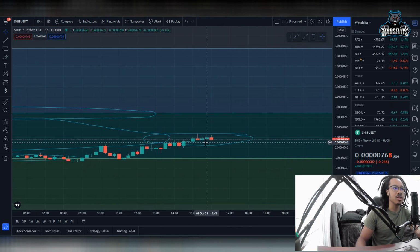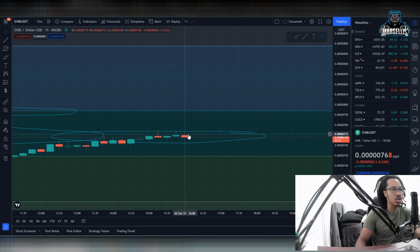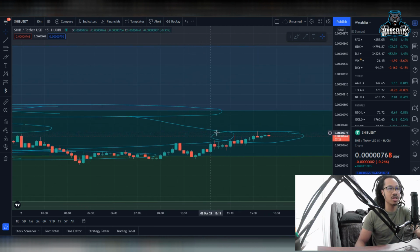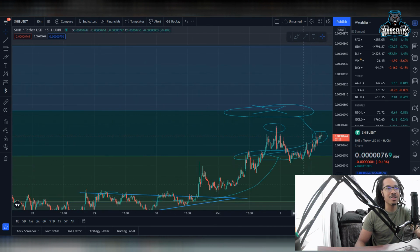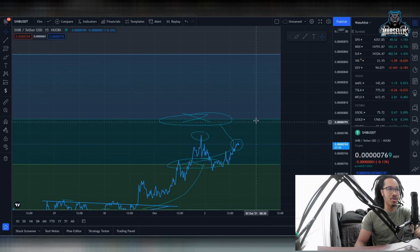Yeah, so you can see there is some selling coming here. This red candlestick is actually bigger than these green ones, so it shows that we might have some bigger selling coming in, in the near future, as in maybe 10 minutes, 20 minutes, 30 minutes from now. So yeah, we might see a little bit more selling here, and we may have to retest this support line before we actually go ahead and test this resistance.